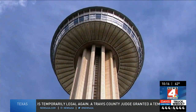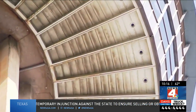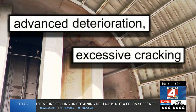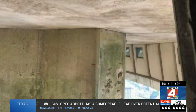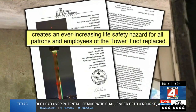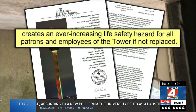In late 2019, inspectors climbed around using ropes and took images with a drone and found the underside of the top house has advanced deterioration and excessive cracking. Photos show holes where previously fallen portions are missing. Their report at the time says the stucco on the underside creates an ever-increasing life safety hazard for all patrons and employees of the tower if not replaced.